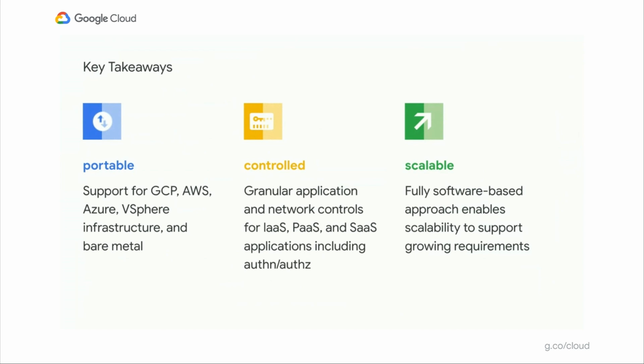From the control perspective, we have granular application and service level control for all IaaS, PaaS, and SaaS applications, including authentication and authorization to your cloud-based services. And scalability, with our approach to being fully software and abstracting away the hardware requirements underneath the hood of Google's Anthos, we have essentially infinite scalability to go up or down depending on your mission and customer needs.